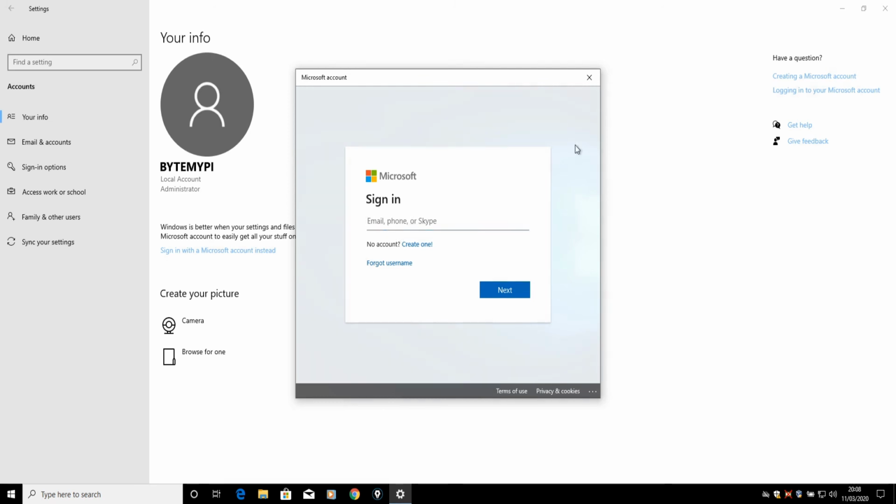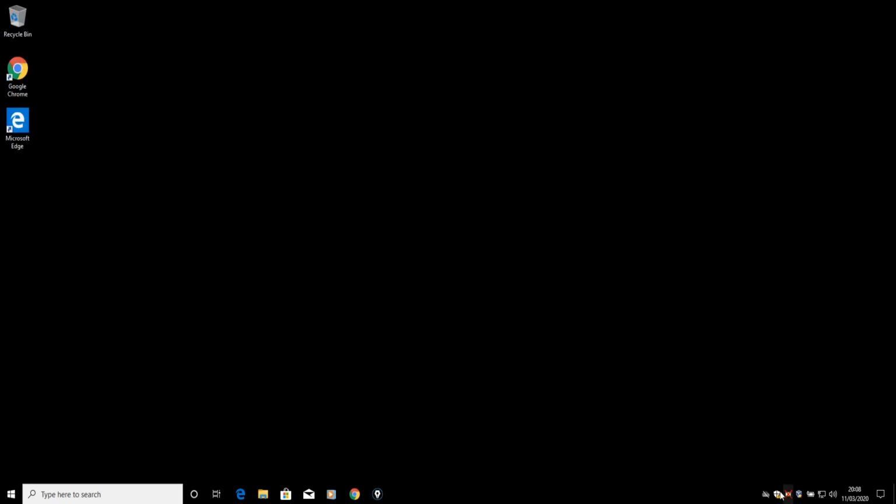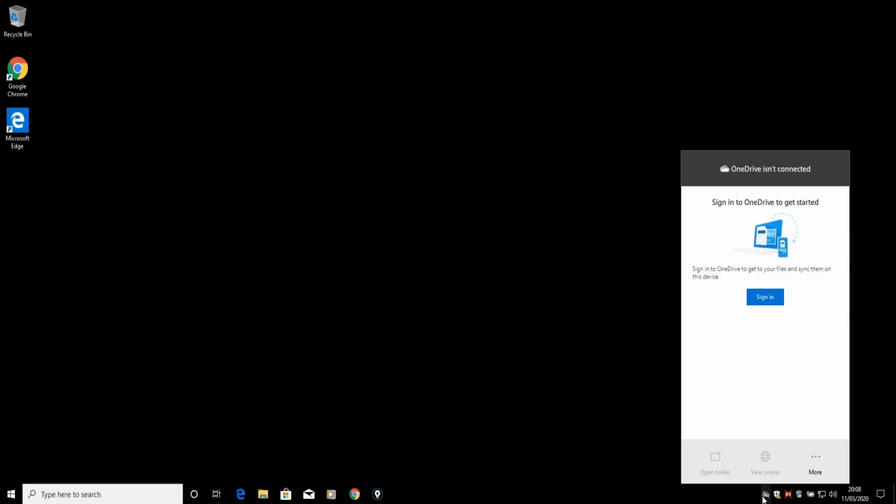If we close out of settings and just look down in the taskbar at the bottom right, you'll notice a couple of things. We've now got OneDrive built into Windows, which again is Microsoft's cloud storage. So again, if you were to set up a Microsoft account, you have got the facility to synchronize your files from this computer with your OneDrive online Microsoft account, and then if you were to sign into a different Windows computer, you could synchronize and have your files available on a different machine.